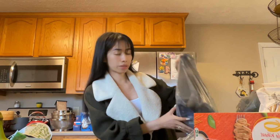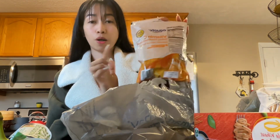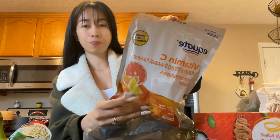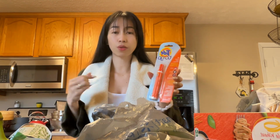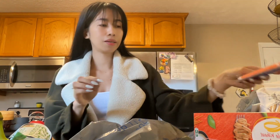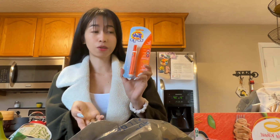Also next plastic bag, we have here an Equate vitamin C, dietary supplements. These are cough drops, or a candy for the sore throat. Let me show you again one more time. They call it here a cough drop. And I have here a Tide To Go if there would be a little stain on your white shirts, or even on the collar shirts that you have, so it's easy. And since I go with my husband normally, and we travel a lot, this is very useful.